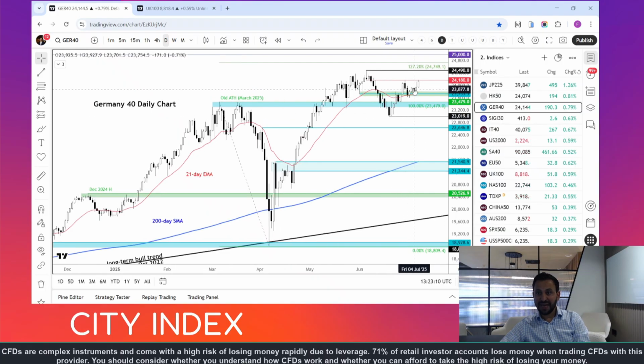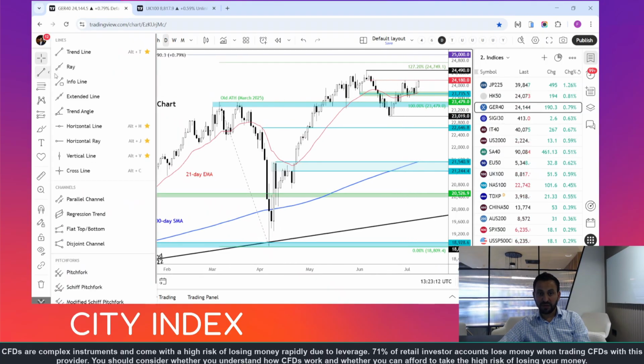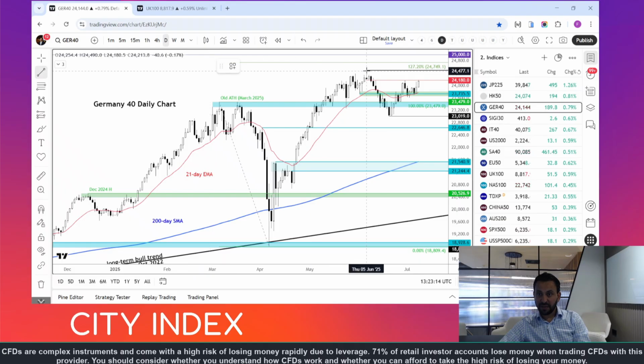Now, looking at a few other major indices, you will see a similar picture. The DAX here has broken out, hasn't it? It was consolidating before inside a continuation pattern, a triangle. And as you can see, today it has taken out the resistance trend of that triangle.